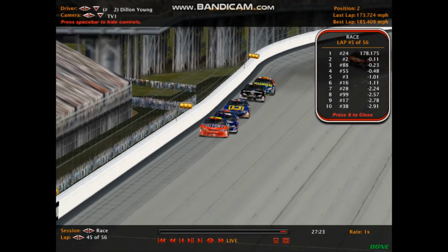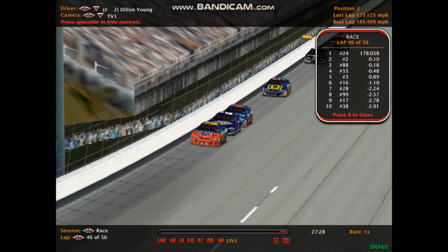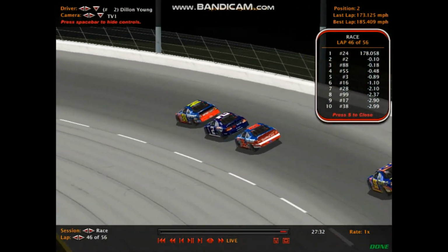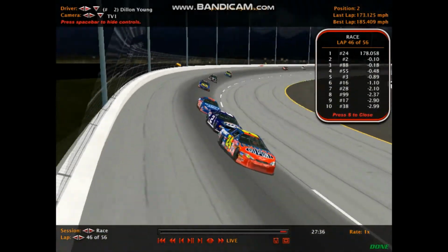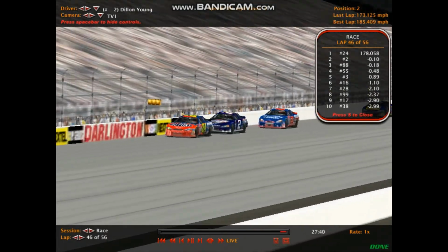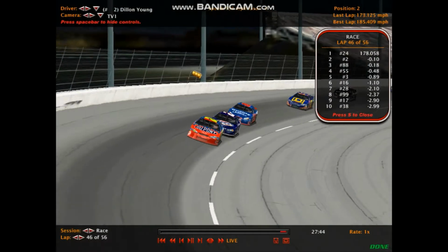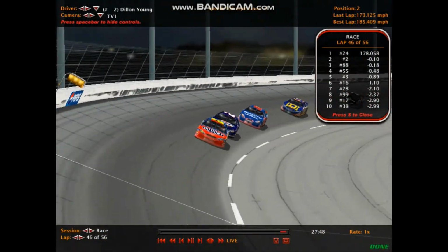But there's the top three. Two blue cars chasing a red and blue car as they go through turns 1 and 2 now. Dylan Young is keeping the pressure on him. Charles Sanford is out in front. Chevrolet in first, Dodge in second, a Ford in third, and a Chevy in fourth, and also a Chevy in fifth.